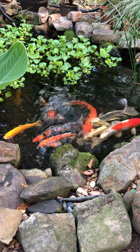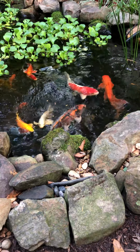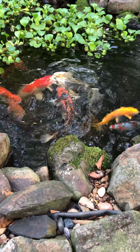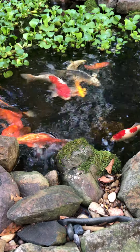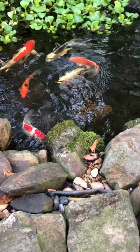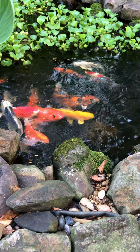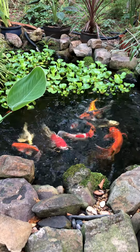It is feeding time at Mom's koi pond, and they know it. I love watching these things. And the gray one with the beautiful tail, we think it was that one, recently laid eggs, and I have 10 baby koi at home that are tiny. I can't wait to see what they look like.